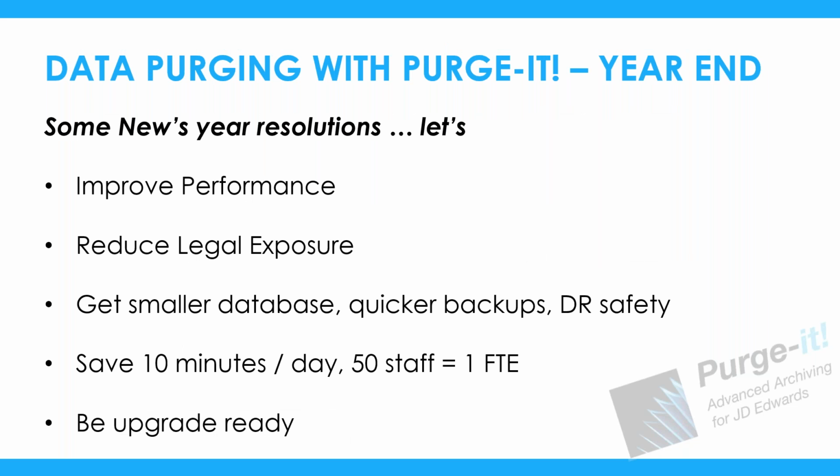So if you want to look at some New Year's resolutions around JD Edwards and archiving and purging your data, let's all resolve to improve performance, reduce legal exposure. Might sound silly, but if you've got the data and you're subpoenaed or have to get called for a court case, and we had a customer have this happen, then you have to go. It cost them $30,000 to send somebody to Texas for 6 weeks with their information. And their comment was, if we had been doing our normal archive and purges that we are doing now, we would have said, we don't have the data, we don't need to send anybody.